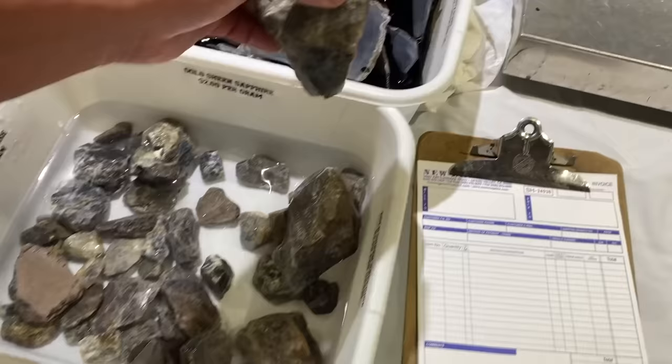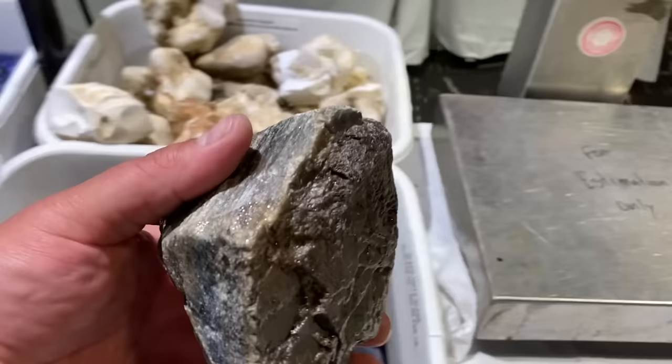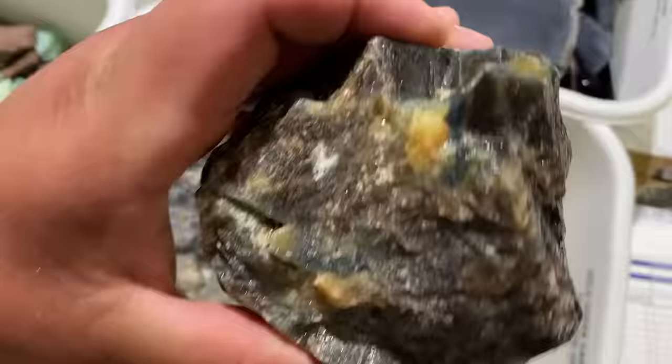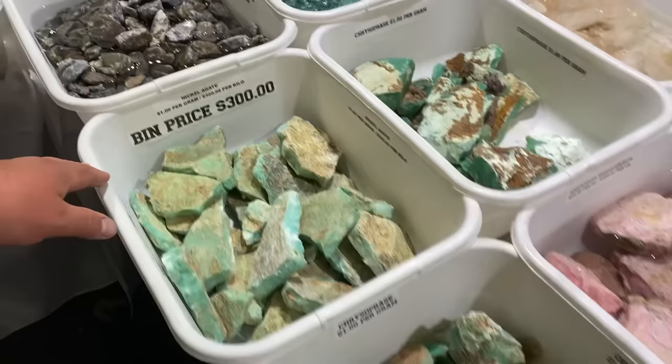2 kilos. Ooh, almost. Yeah, so that's like $500 right there. Not bad. If you know what you're doing, you can make your money back in 10 pieces, 10 cabs. Yeah. That is awesome. Gold sheen stuff. Is that the same? It is the same, just smaller.